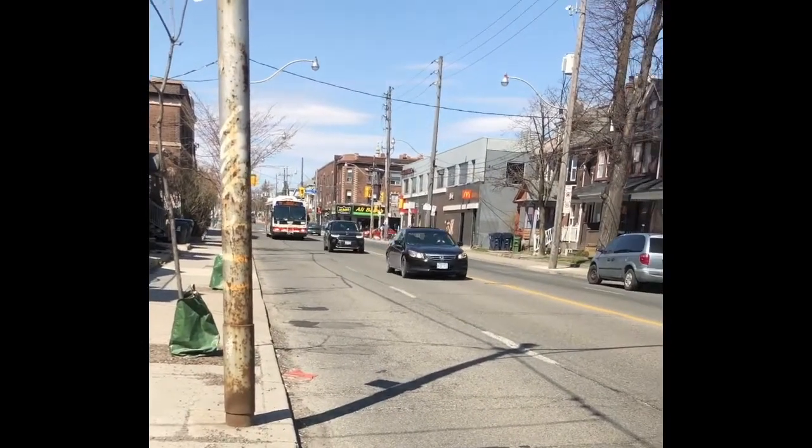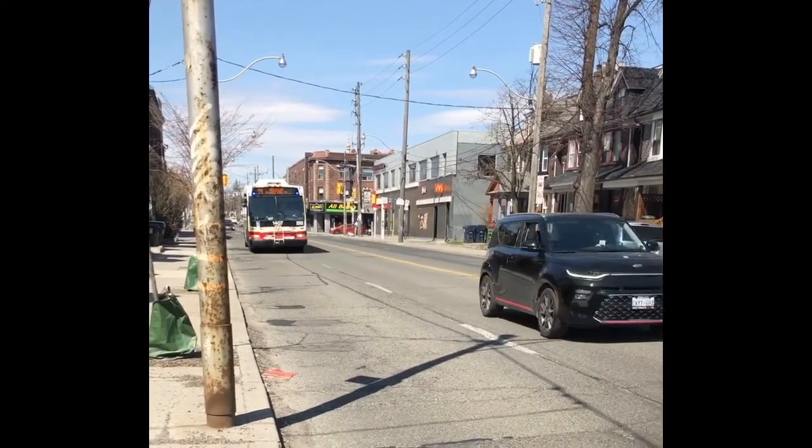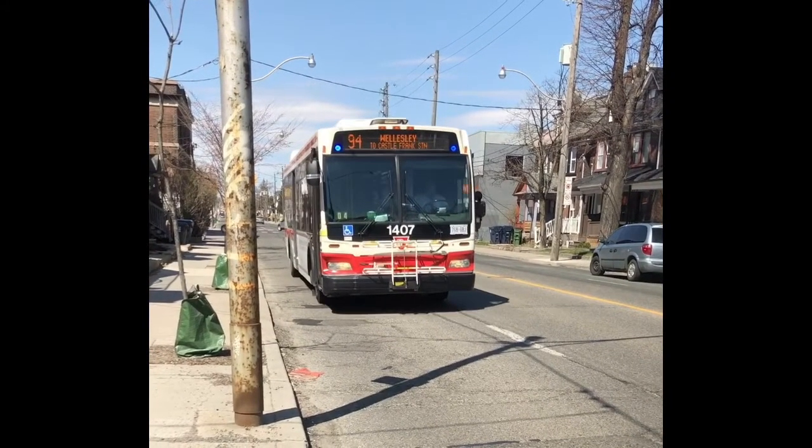Here comes a bus. Let's see if we can see it. Oh, it's the 94 Wellesley bus. It's going to Castle Frank Station.